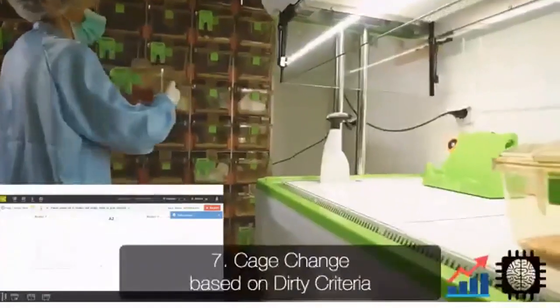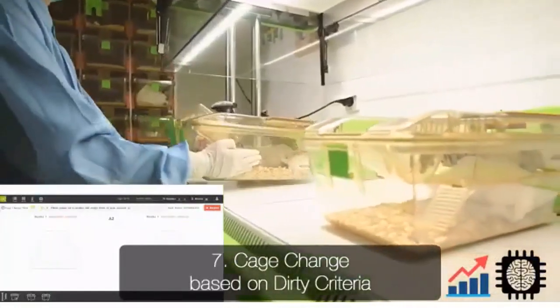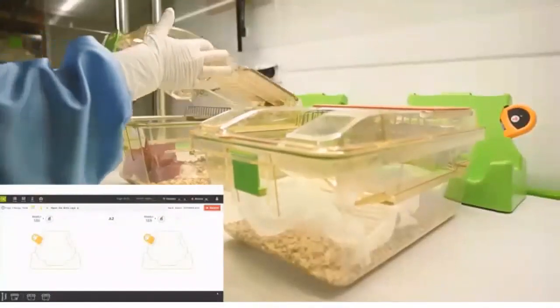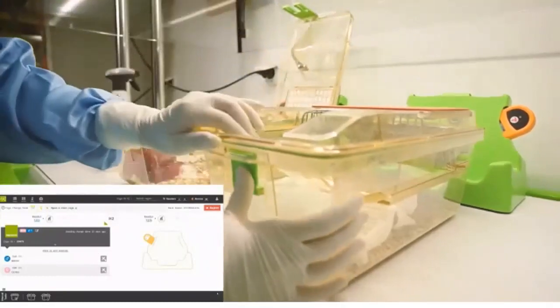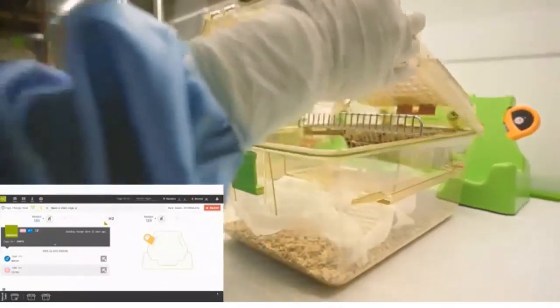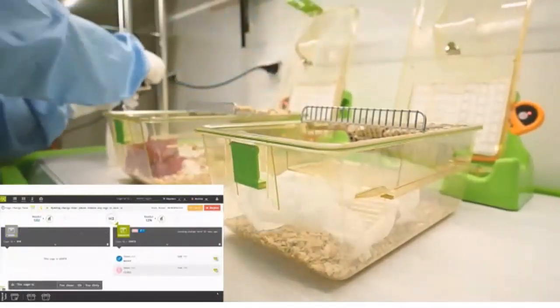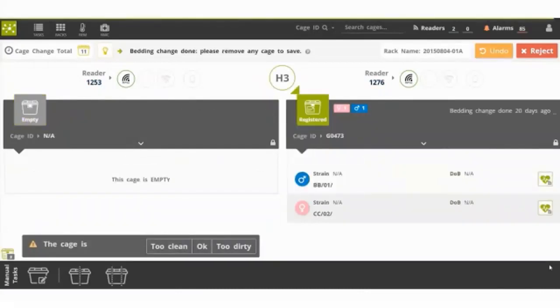So now, the animal caretaker has a task to change the dirty bedding recognized by the system. During the initial setup of the DVC system, there is a learning phase of the bedding condition. And thanks to the boards under each cage, we can recognize how much moisture has built up within each cage. Following the procedures demonstrated in this video, the user doesn't need to add information to the system and can continue working to change all the assigned cages until the task is terminated.